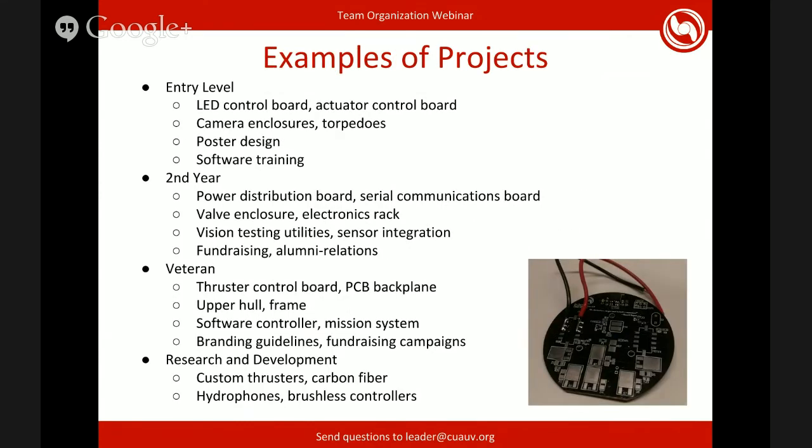So I'll give you some examples of projects, at least on CUAV. For entry level, we have on the electrical side, maybe an LED control board, an actuator control board, simple boards, nothing too crazy. On the mechanical side, we have camera enclosures, maybe a torpedo launch system, maybe our marker droppers. So all mission critical, but very, very simple. It teaches them maybe how to use our CAD, our layout tools, and so on.